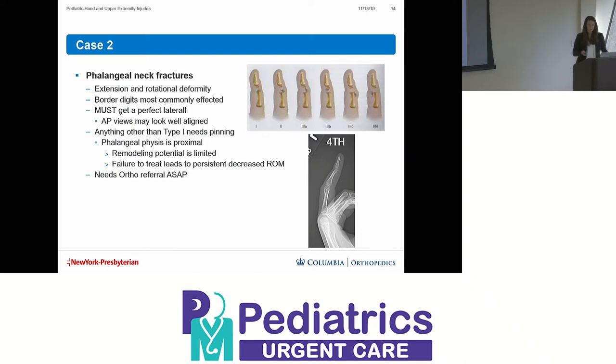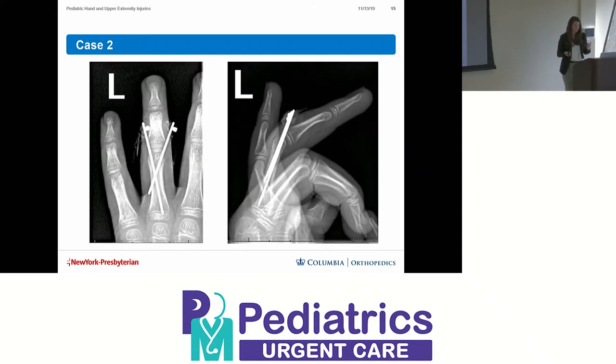And the way that you tell is kind of like a supracondylar. You draw this line from the anterior portion of the diaphysis. And if the phalangeal head is not crossing that line, then it's gone too far back, and it needs a pinning. It's unstable, and it's not worth the risk. The reason is that this will block flexion, so they won't be able to get into a fist, won't be able to have a tight grip, and the growth plate is proximal, so it's not going to remodel, unfortunately. So this is this kid's surgery.